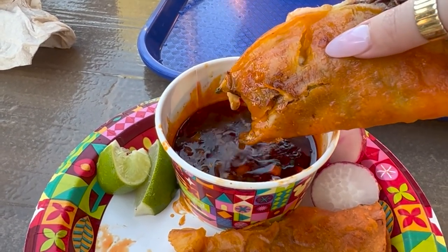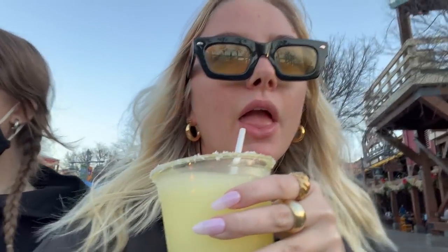I'm impressed. We got another drink. Oh. Ooh. I'm mixed. I don't know. I'm having a mixed reaction to that. It's pretty sweet, but more so it tastes like frozen lemonade. Yeah. From the ice cream truck.